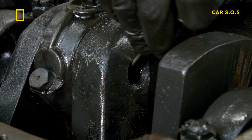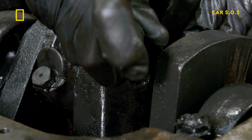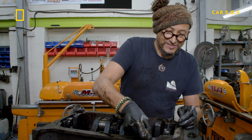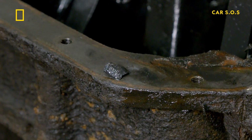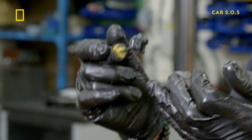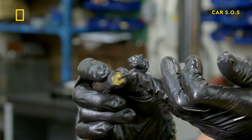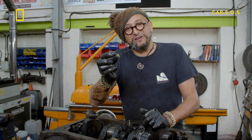Right, let's get a little sample out. Oh, that's grade A sludgy badness in there. That is absolutely the worst sludge that I've ever seen. The oil had no chance of getting through this crankshaft.